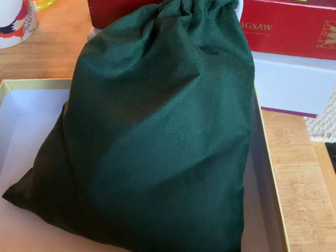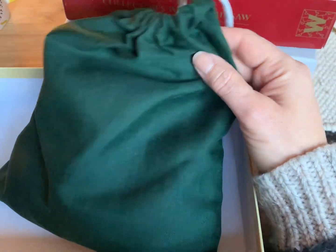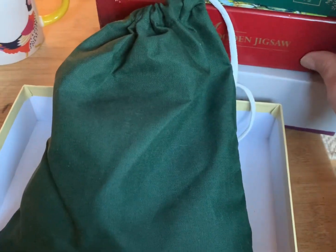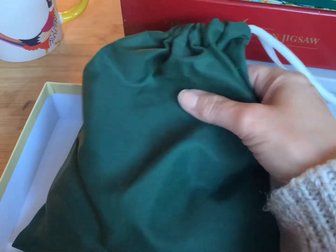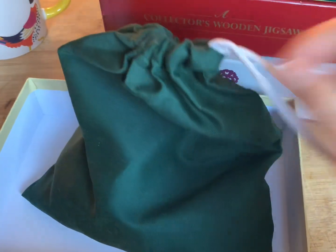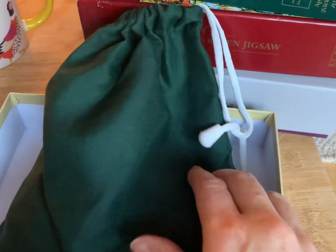So when you open your puzzles up, you have this lovely puzzle pouch to keep all the puzzle pieces in, which is fantastic because if for any reason you drop the box or the pile of puzzles falls off, or however these puzzle pieces end up getting missing, you have a little bag, a little pouch to put them in, which is so nice. So that is one reason why I particularly like these puzzles.